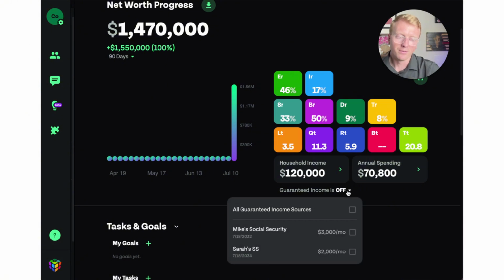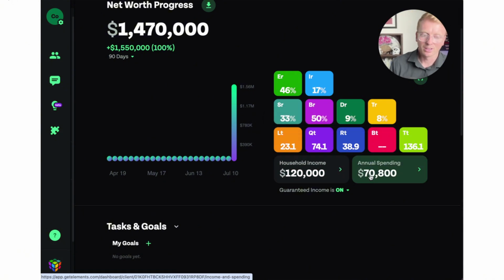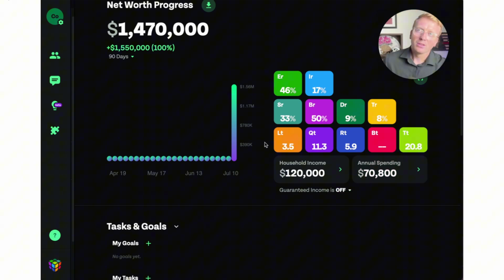So eventually they'll turn on their Social Security, and you can see when they do, that greatly increases their liquid term, qualified term, and real estate term, because now their assets only have to cover $10,000 of spending instead of the full $70,000, right? All right, so I've shown you their situation, but let's go a little bit deeper.